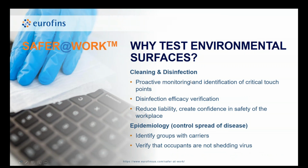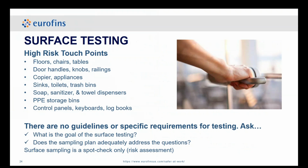Why would we use that? In many cases, when we do cleaning and disinfection, we want to make sure that the program is effective and efficient, so we can go back and take swabs and confirm. It can also be used, as I mentioned earlier, for epidemiology, meaning when we sample those high touch points, we can find potentially asymptomatic or symptomatic spreaders.